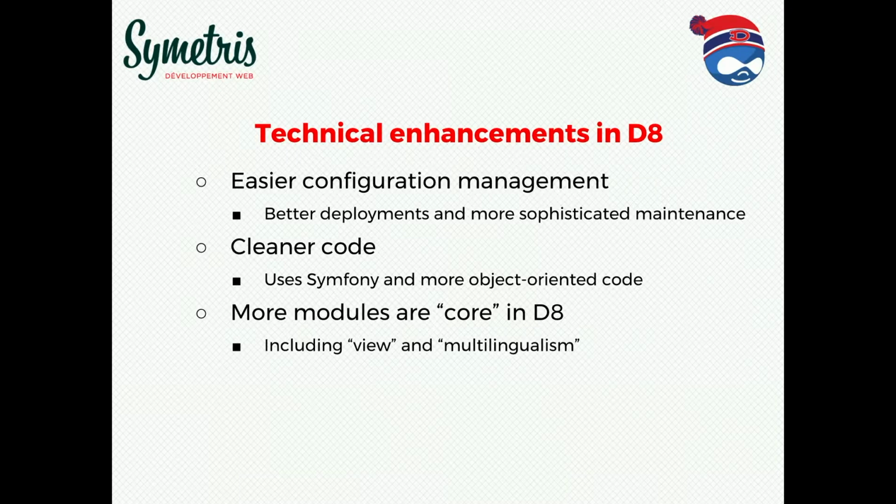Secondly, the code is cleaner. The templating system uses Symfony, if I'm not mistaken. It's Twig, which is based on Symfony.